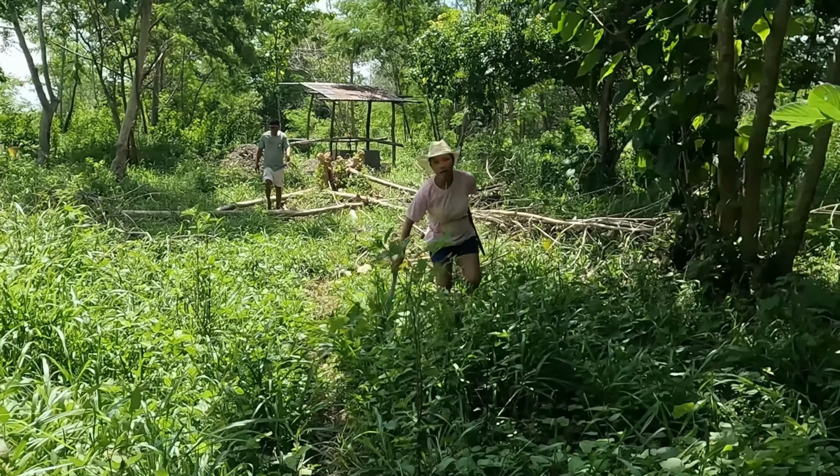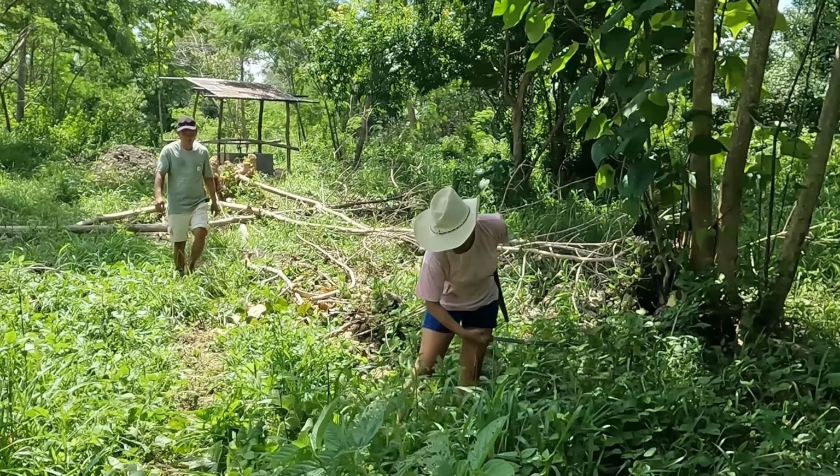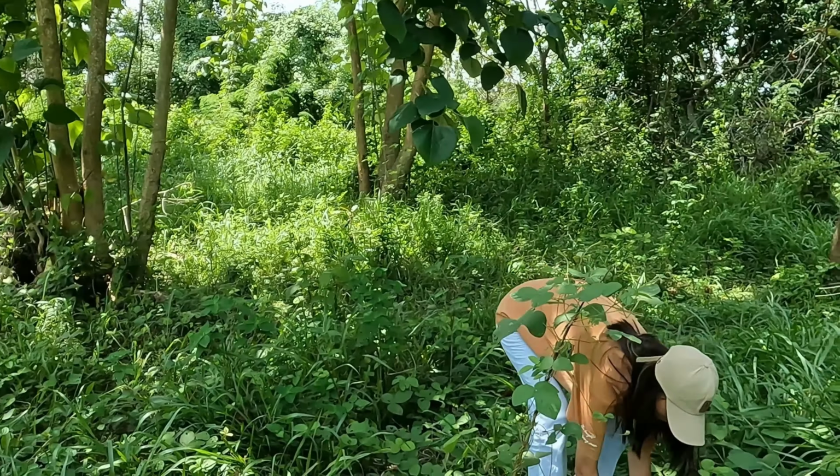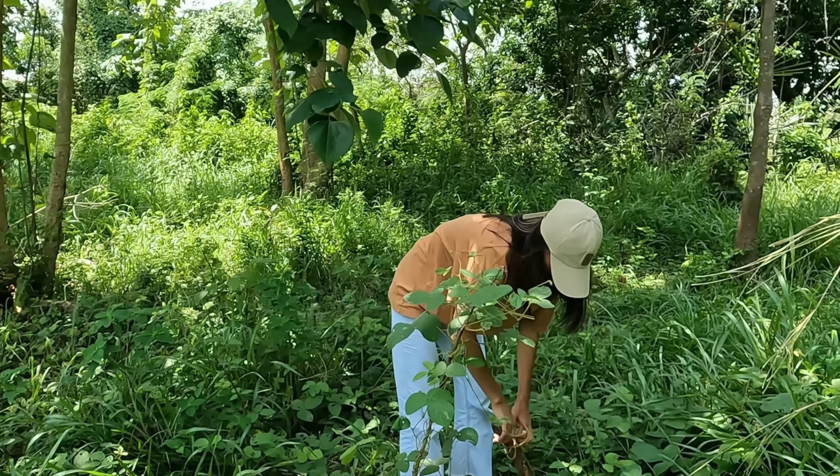Masbate, the rodeo capital of the Philippines. We've got cowgirl Tess and baseball May out here with a bolo each again.